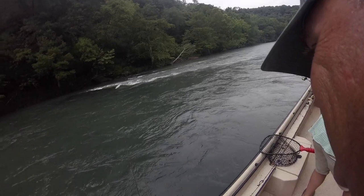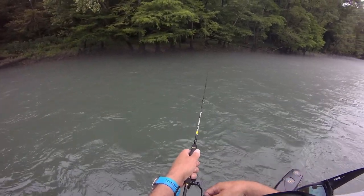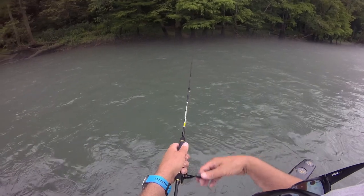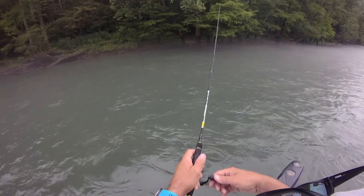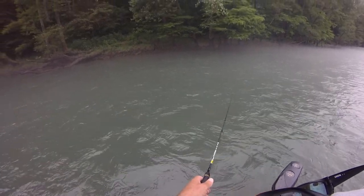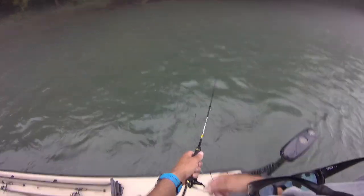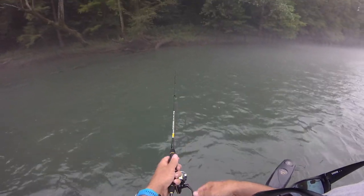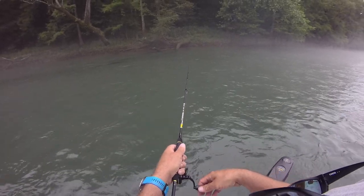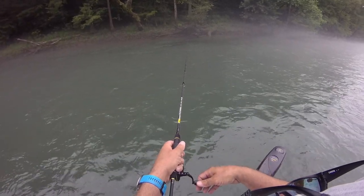That live scope could have known. We don't need live scope, we got Jeff scope. Jeff don't lie. I know that was a big fish all night. The way it was fighting, it did not play.